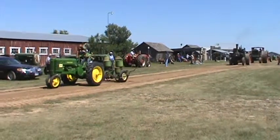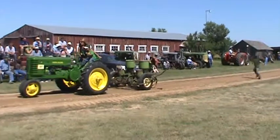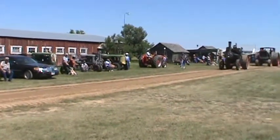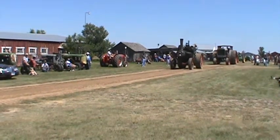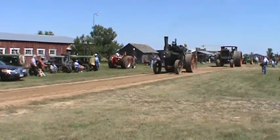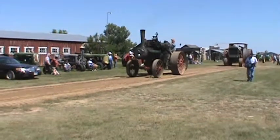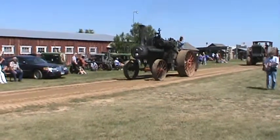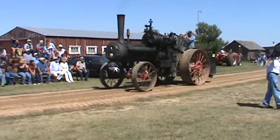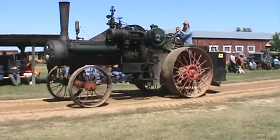And then we have a 1939 John Deere 8, belonging to Kevin Carlin, pulling a two-row planter, John Deere two-row planter. Then the Max Taylor family is bringing in their 1915 Case, 50 horsepower, steamer.